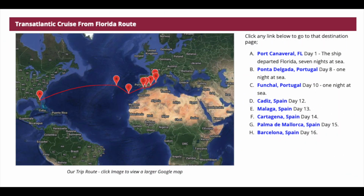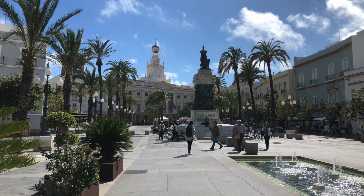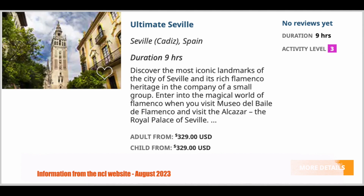We were on a transatlantic cruise operated by Norwegian Cruise Lines, and one of the ports, in fact the first port stop in Spain, was Cadiz. We decided to forgo the cruise ship tour and do this ourselves for two reasons. One, because it was cheaper, and two, we didn't really want to be stuck on a tour and wanted to do our own thing at our own speed.